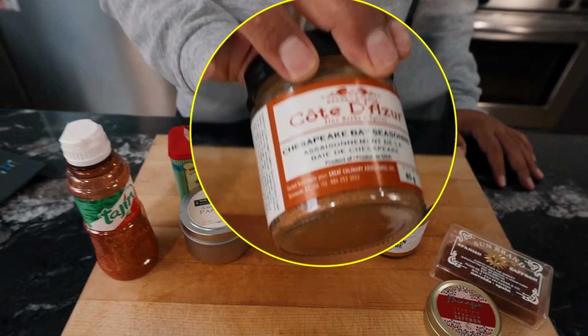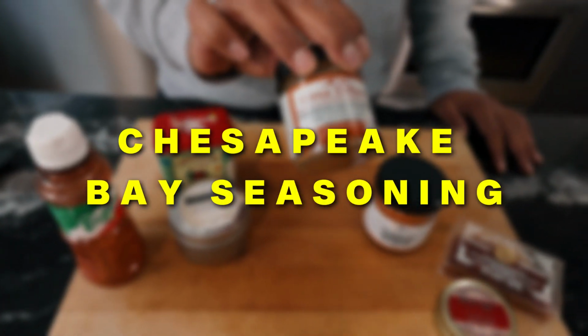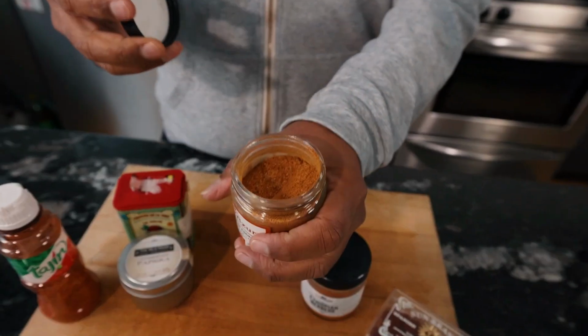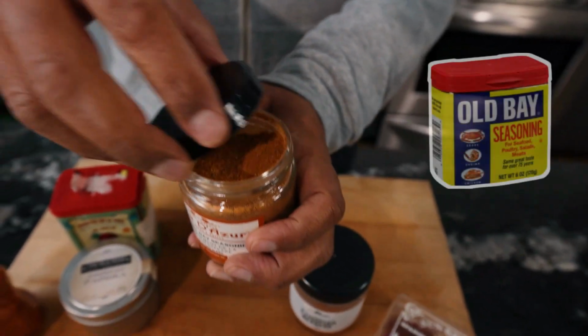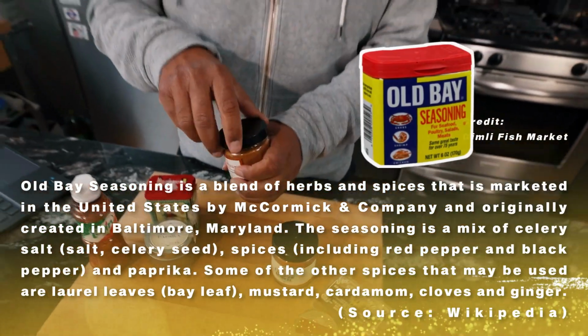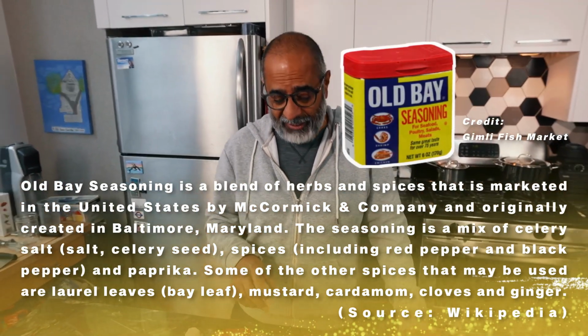That's heaven. The next one I'm going to go to, this is by Côte d'Azur, and it's the Chesapeake Bay seasoning. But more importantly, this one, let me show you inside here. This is basically one of the seasonings that is similar to Old Bay. And you'll see that on the screen here. Old Bay is a seafood seasoning.